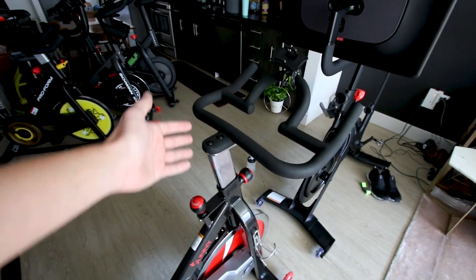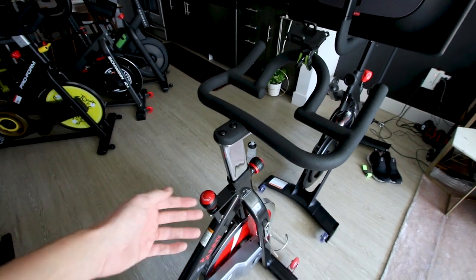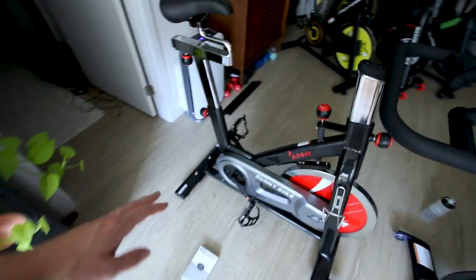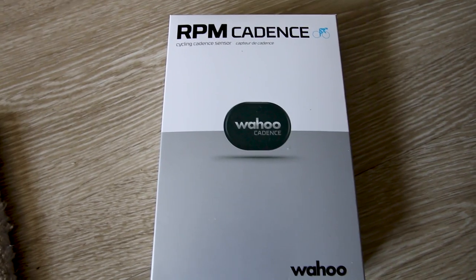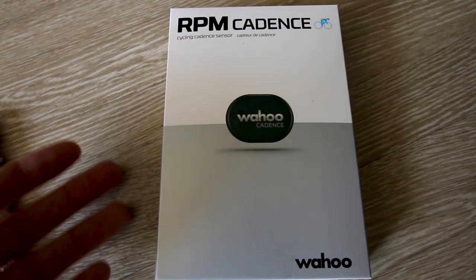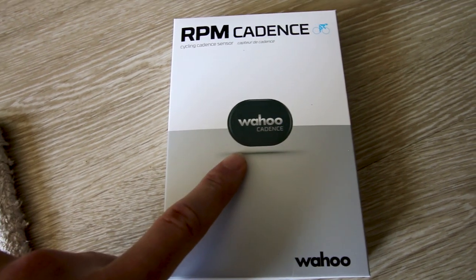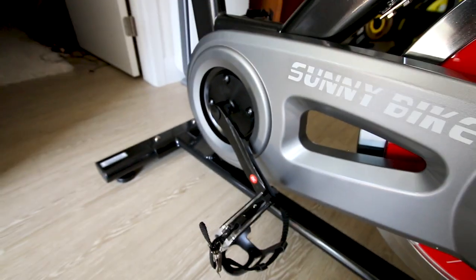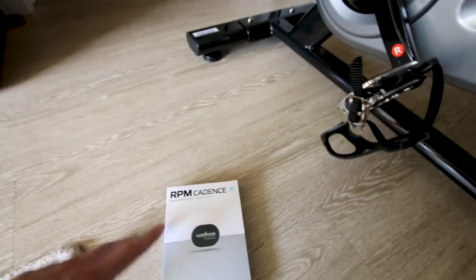Over here on the Sunny Bike, you do not get any of that stuff. You do not get your resistance output metrics. You do not get cadence output metrics, anything. However, what a lot of people tend to do on the Sunny Bike is install a Wahoo cadence sensor right onto the crank arm there. And then in that case, you can get your cadence back using the app.